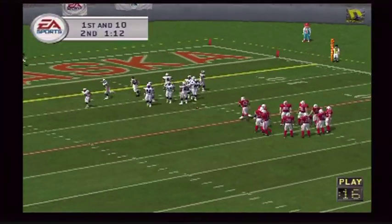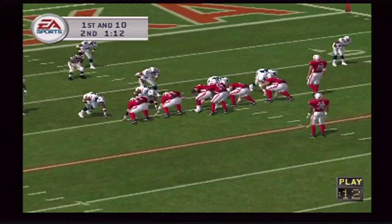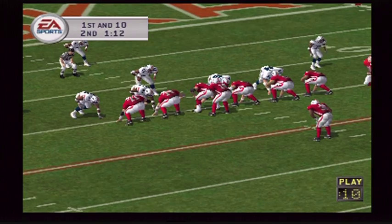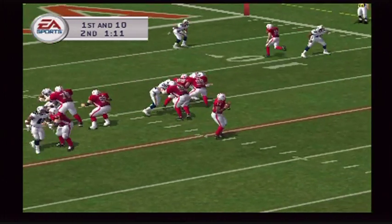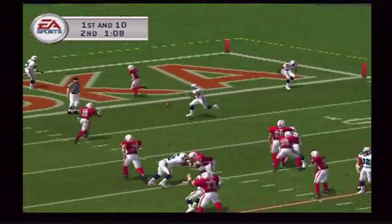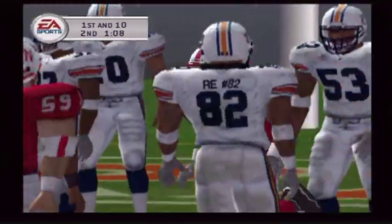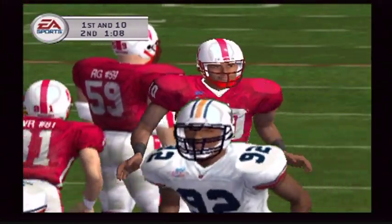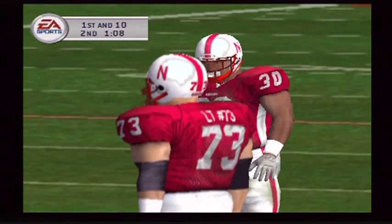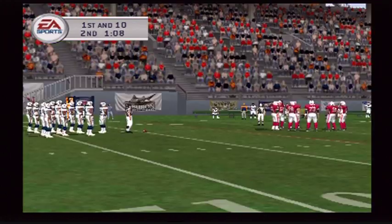First and 10. They're threatening inside the 20. They come out in a nickel. He drops back. Looking, throws it out there, and it falls incomplete. Man, he had to get rid of that ball in a hurry. You know, it seems like he's allowing the defense right now to control him by throwing bad passes under pressure. What he needs to do is make some plays and start controlling the defense instead.